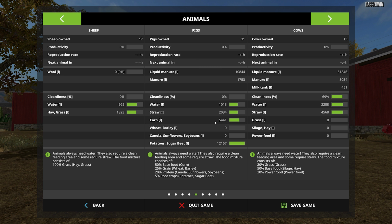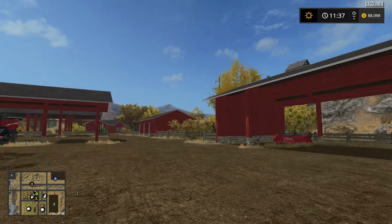The pigs do have something, they've got some corn and some potatoes or sugar beets, but they're lacking some of the other parts which are required to have a really productive animal. The sheep, on the other hand, are perfect except for the cleanliness, which is horrific, so that does need to be worked on too. What we're going to do is get some bales.